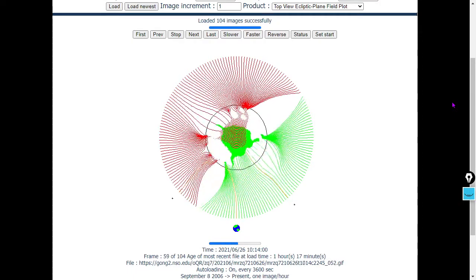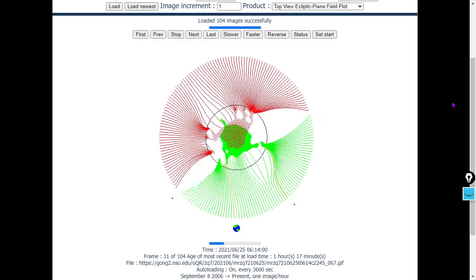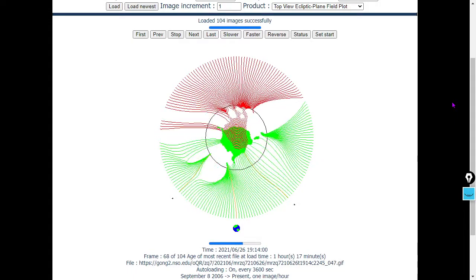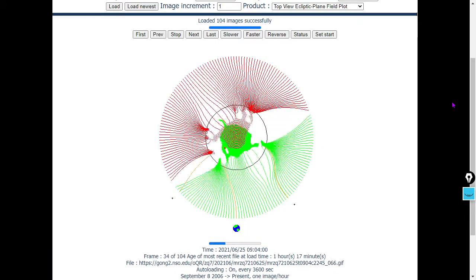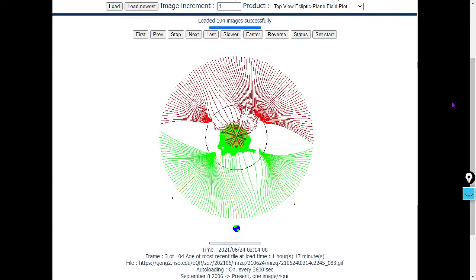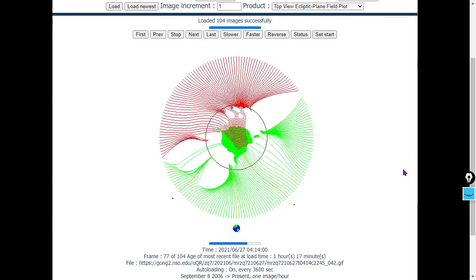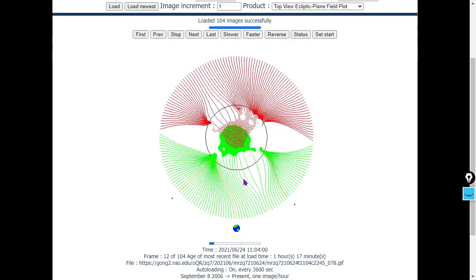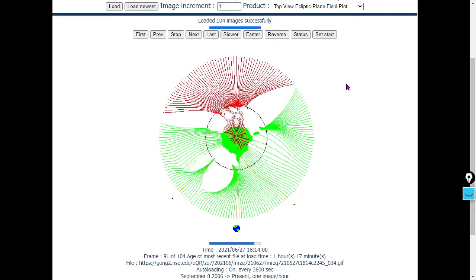Let's take a look at the ecliptic plane field plot from the top view. This is the GONG data that we show daily. And the South Pole current sheet has been delayed as a result of those sunspots. So it has to do with the way activity like sunspots affects the sun's magnetic fields and their influence on the heliospheric current sheet, which you're seeing here in polarity. The green is the North Pole oriented. The red is the South Pole oriented current sheet.